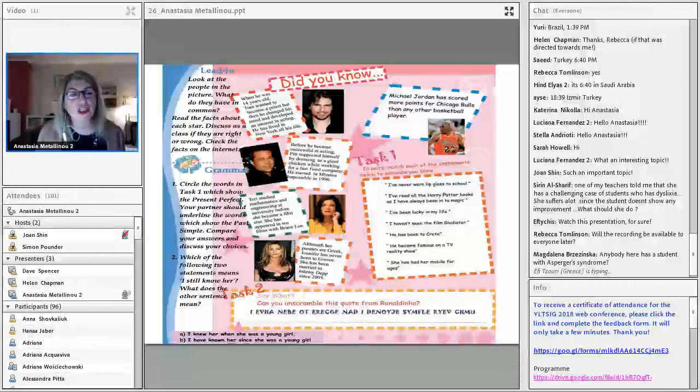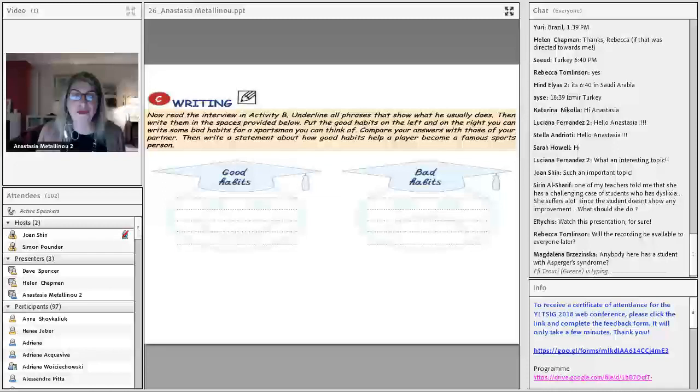So there are far too many instructions, and the way they're written doesn't help at all. Size is small, font is not friendly. After this exercise, it's not very clear where we're going. Which is the next exercise? Is it grammar or is it task 1 and 2? And what's the exercise below task 2? So the whole thing is not really friendly for such learners.